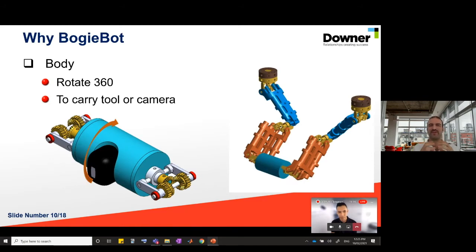The next key feature of this robot is that in most industrial robots, each joint has its own limitation. For example, they cannot rotate more than 180 degrees, but in this design, its main body has the ability to rotate 360 degrees, which can be used to carry any tools or camera for data collection. That's a great feature because the robot is able to attach to the surface and collect the data without any disturbance or uncertainty in the system.